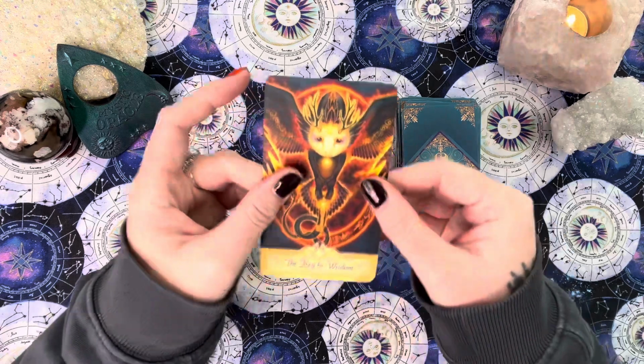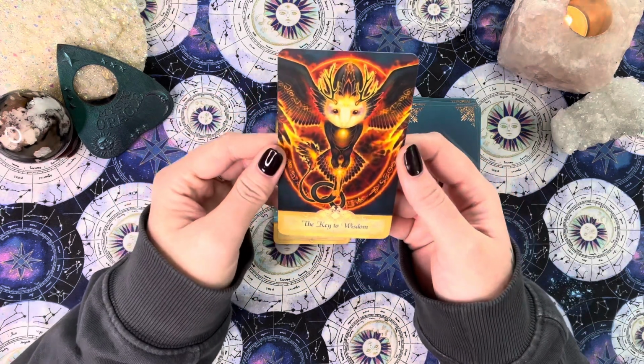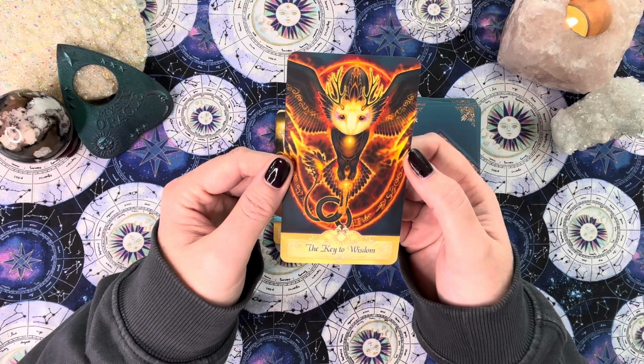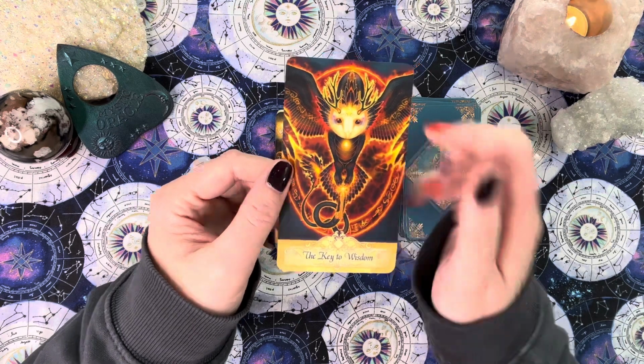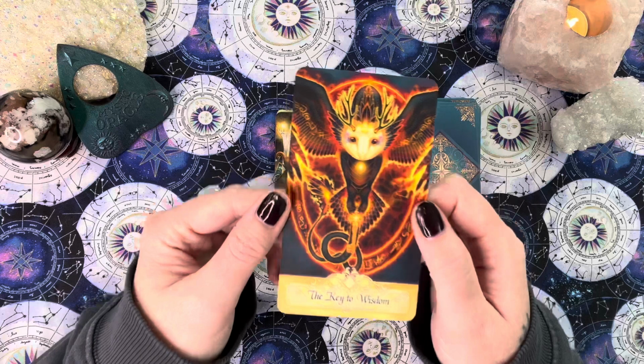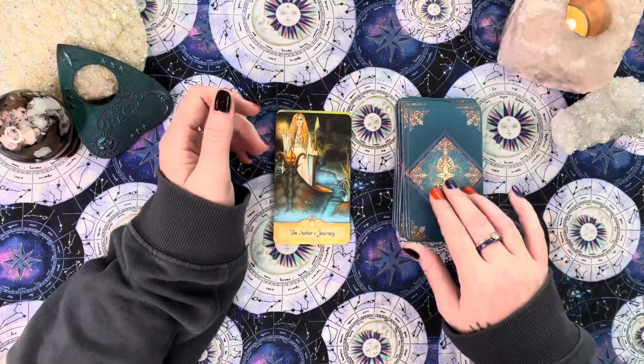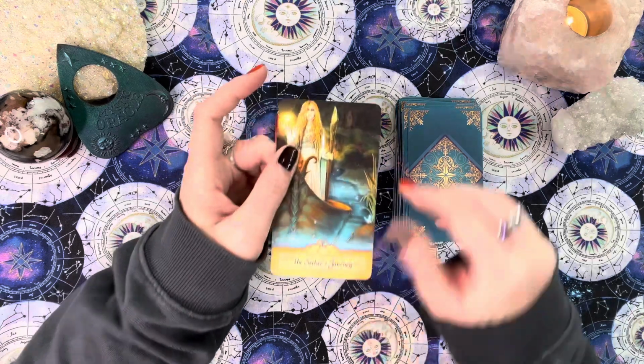The key to wisdom. Ooh, that's nice. That's kind of a firebird mixed with an owl of some kind. It's beautiful. I love that there's a key there as well. It's so lovely. Every single one of these cards is just stunning.